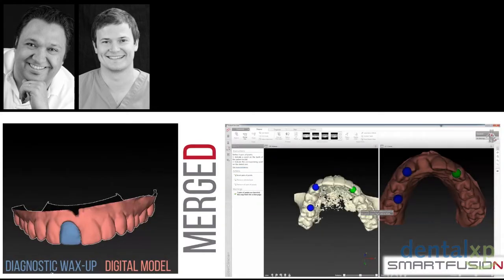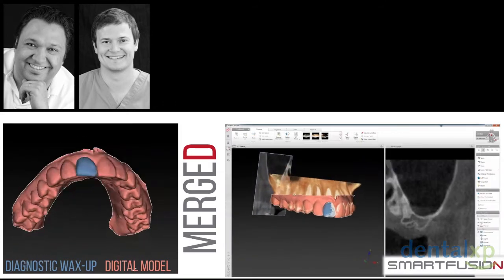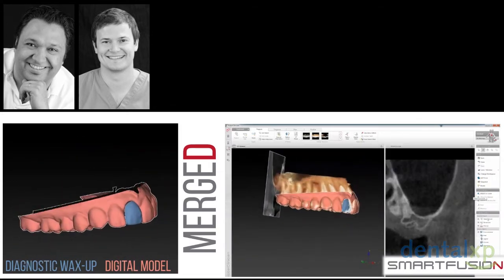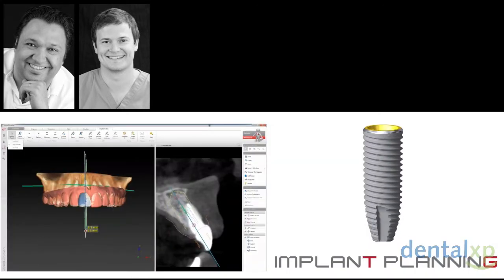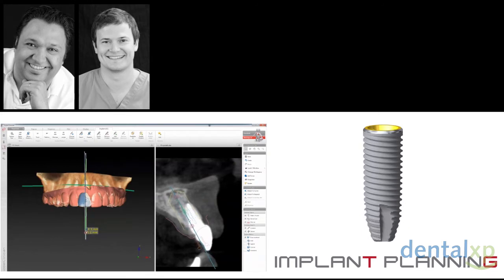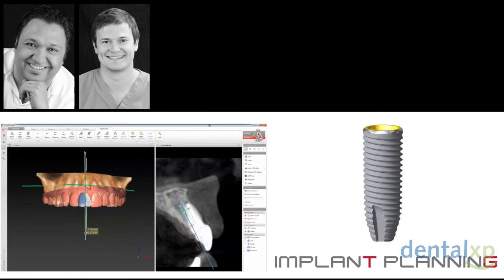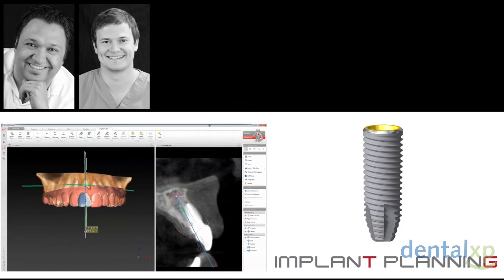And this merging process is a really easy process called Smart Fusion. You just need 4 reference points and the algorithm will do the rest. It will lead you into a 3D environment where you can plan very easily your implant position according to your prosthetic need. And then you just have to click on one button to receive your surgical template that once again will fit perfectly with the clinical situation.